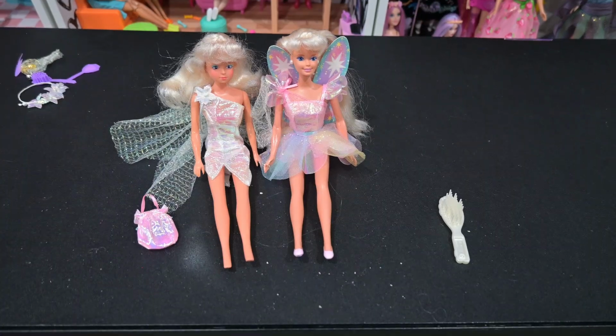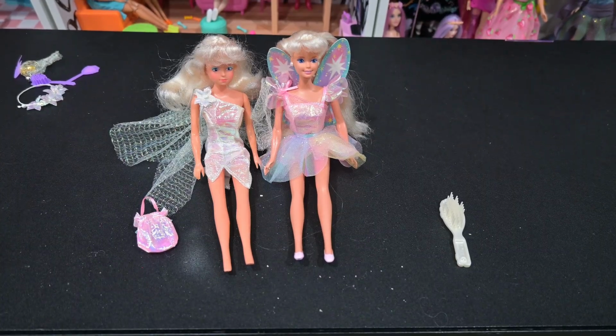And yeah, they're adorable. So that's all I have for today. Just wanted to show off my fairy collection.